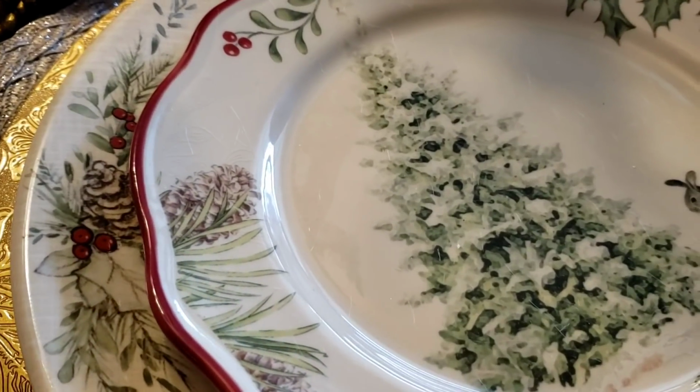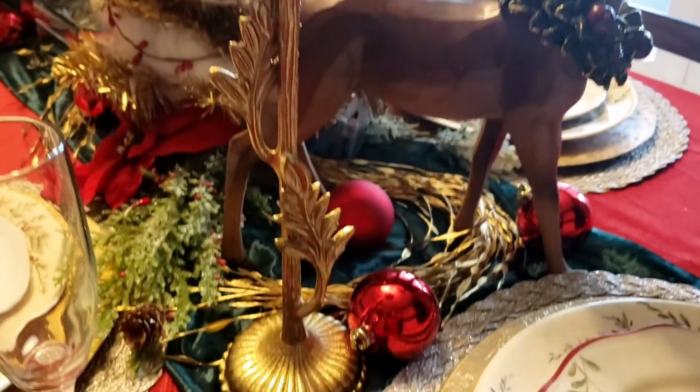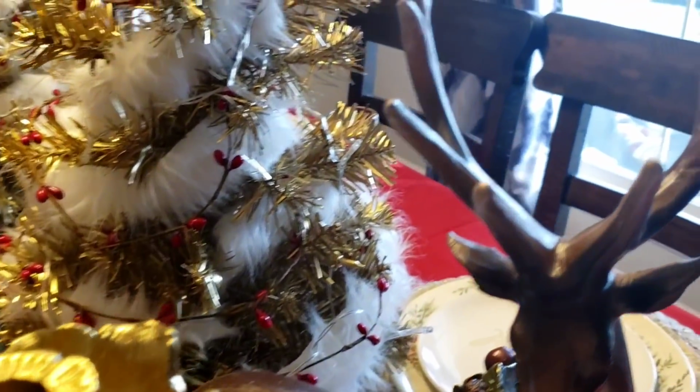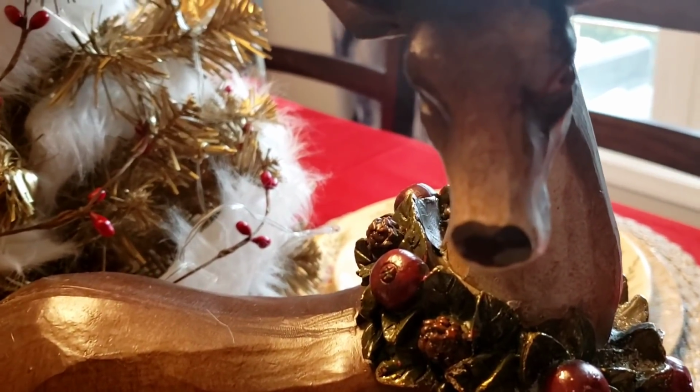I added some white material that I've been using for years as snow. Added those in there, added some string lights from Dollar Tree. I added this beautiful gold garland that I got from Hobby Lobby. I added that in the middle, and these beautiful deer, guys.